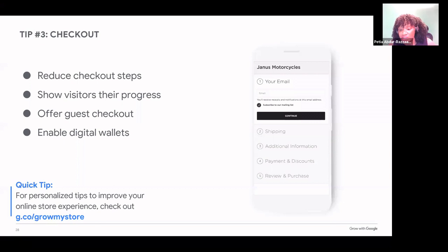Show visitors progress as they move throughout the checkout process. This lets them know exactly what they have done and what else they need to do to complete the process. Use guest checkouts so visitors don't have to create an account before they check out. However, you definitely want to give them the option to do it afterwards. And lastly, be sure to enable digital wallets such as Google Pay or Apple Pay to make payments easier.